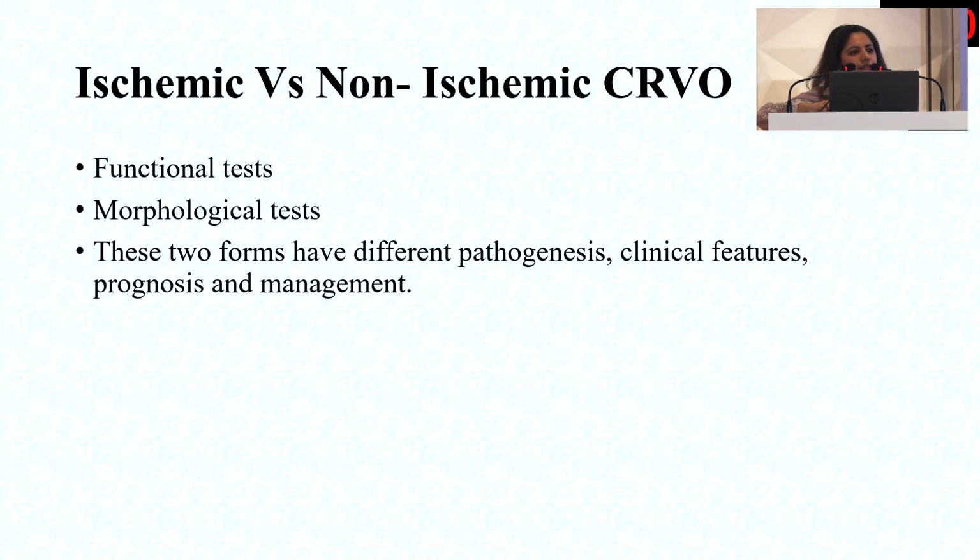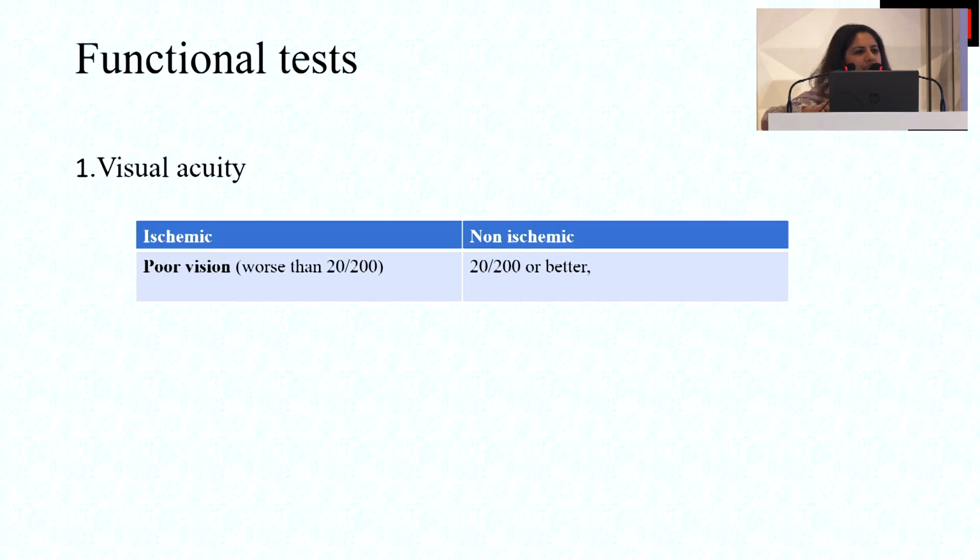As I had already told you, CRVO can be subdivided into an ischemic and a non-ischemic variant. Why is this important? Because the prognosis and management of these two entities is vastly different. So how do we differentiate between these two? We have certain morphological tests as well as functional tests. So first in the functional tests is the visual acuity.